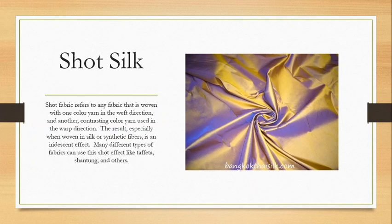Shot silk. So shot silk is pretty neat. Really, shot fabric refers to any fabric that is woven with one color yarn in the weft direction and another contrasting colored yarn in the warp direction. We just typically see it a lot in silks because, in addition to the natural luster of silk, it gives this beautiful iridescence.